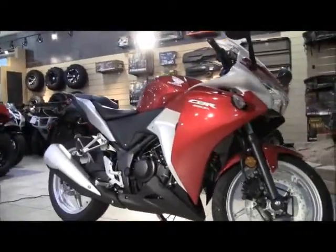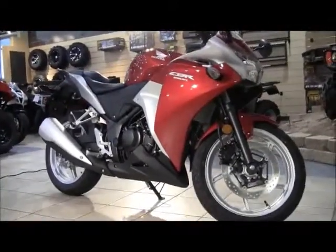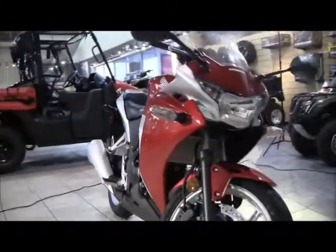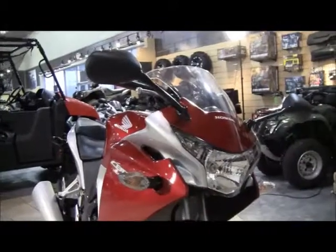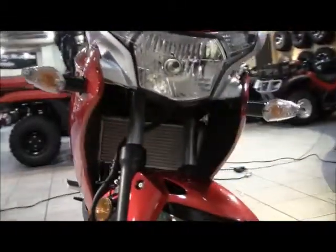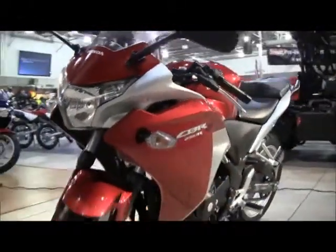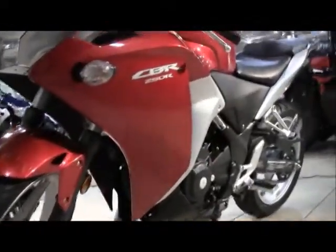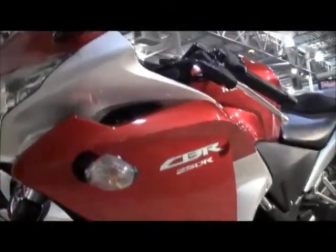Today we have a 2011 CBR 250 with 77 miles on it. It's priced at $37.99. With 77 miles on it, there's not a whole lot I could say about the bike other than that it is in very good condition.